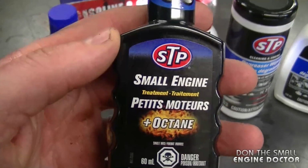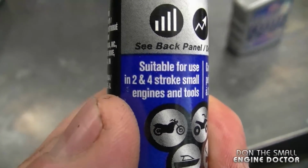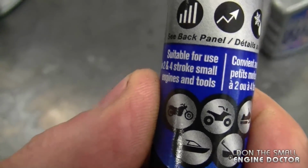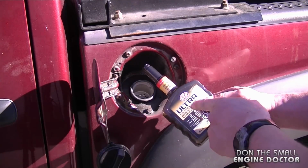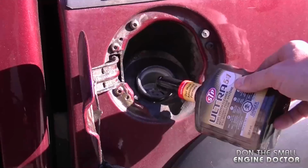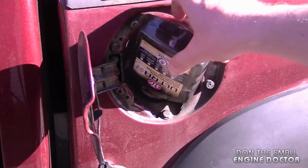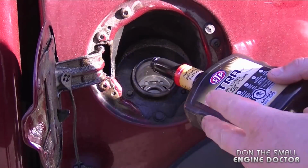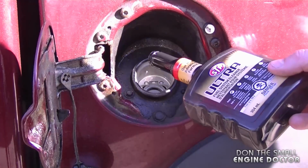And now the last product here is a small engine treatment. And on the container here it says that it's suitable for use in 2- and 4-stroke small engines and tools. After every oil change in my truck, I like to add a container of this in the fuel tank just to give it a good cleaning. And I'll pour the whole container because my fuel tank is full. And by doing this every time I change the oil, it gives me the confidence that my spark plugs and my injectors will stay clean.